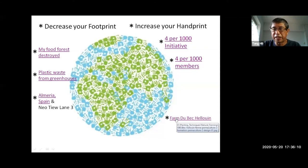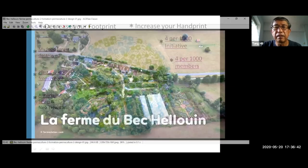which is a very successful example, which is in France. This farm here, this farm is in France. And it is very successful in terms of it is financially sustainable. And scientists have gone to the farm to study it, and they found that they can sequester carbon six times better than a normal woodland, right? So I show you a picture of this farm here in France.